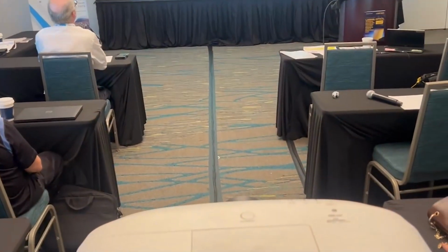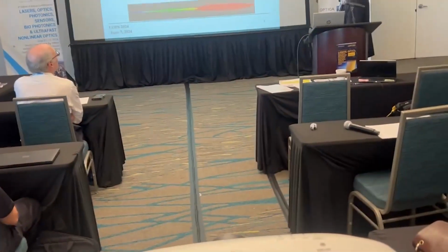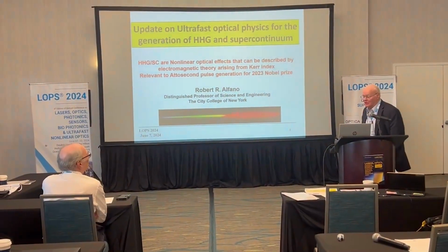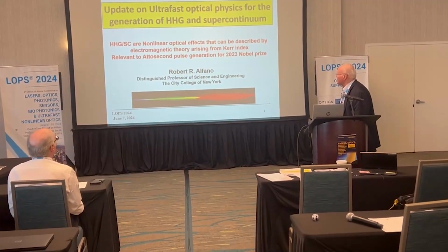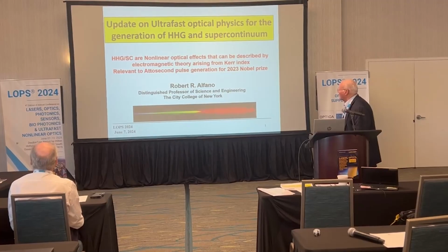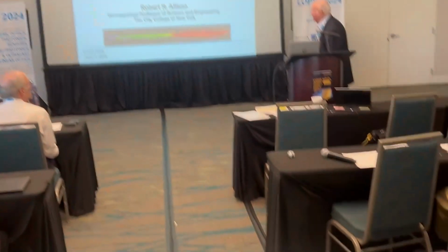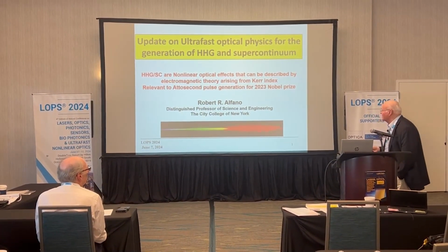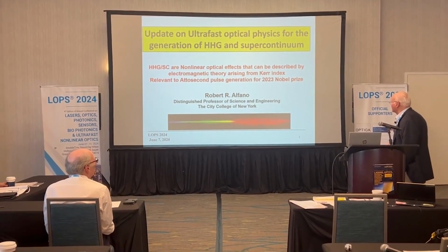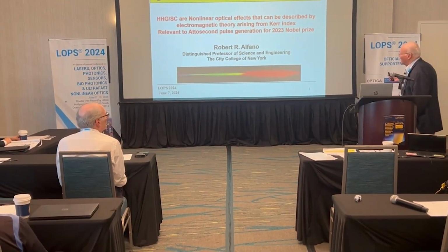We'll be talking about the ultrafast optical physics behind the generation of high harmonic generation and the supercontinuum. Now, it turns out that HHG, high harmonic generation, is essentially a nonlinear optical process. We have to realize that: you put in one color and you get the higher harmonics. So we're going to focus on the nonlinear optics of the effects describing the supercontinuum and then the higher harmonics.